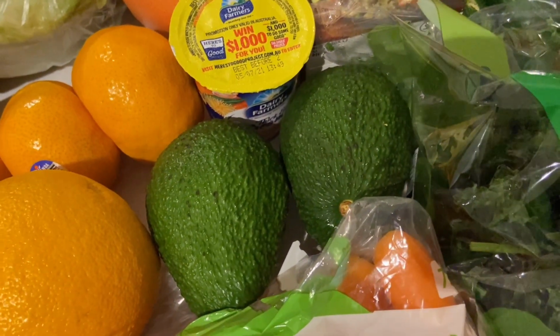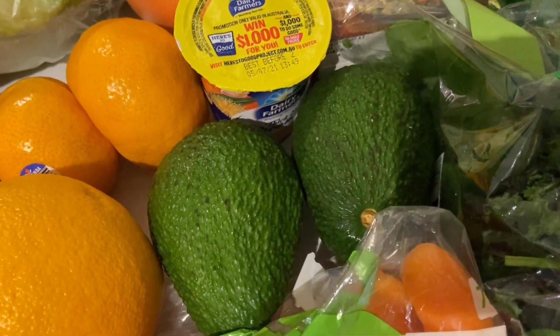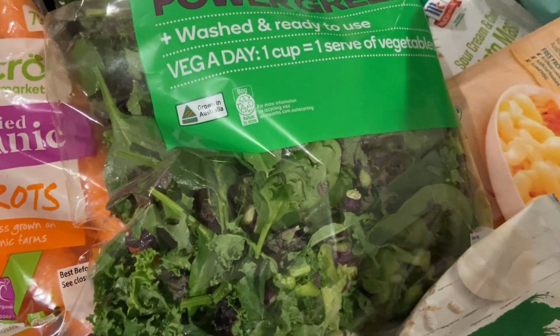But I have some tortilla chips in the cupboard that I wanted to use up, so I grabbed these avocados so I can make up some sort of dip for that. I also went ahead and grabbed some kale leaf and spinach power greens mix. That is for the smoothies that we have every day.